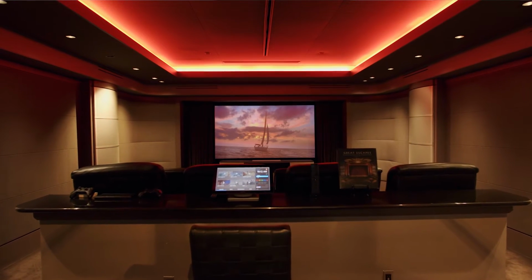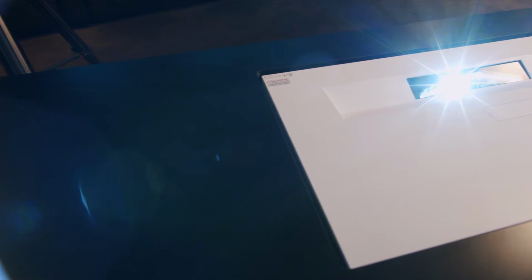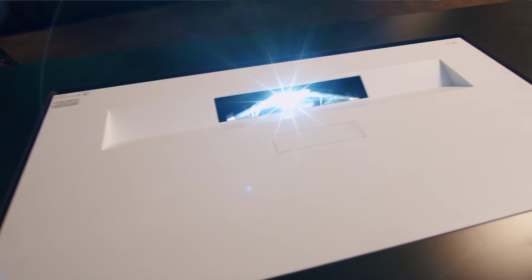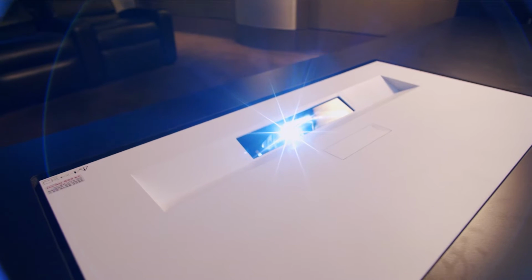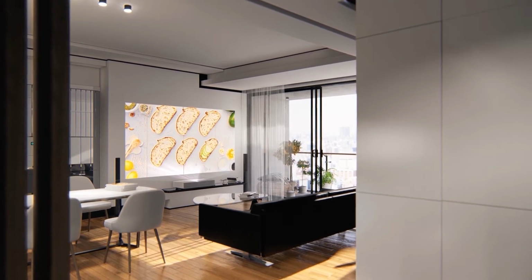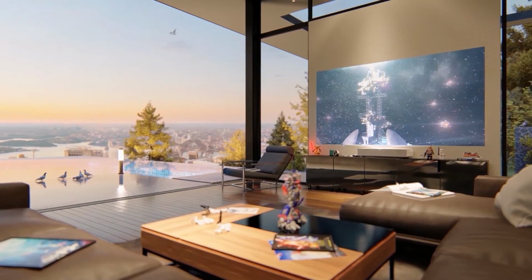LG CineBeam is a very interesting and innovative product. In the ultra-short throw projector, it really illustrates a small form factor that you can use in lieu of either a typical projector or flat screen display. So it's pretty cutting edge. It's 4K, sitting just inches from a wall. It can display an image up to 120 inches diagonal, which is pretty spectacular. And from a homeowner standpoint, it's very chic looking. Sometimes you wouldn't even know that it's there.